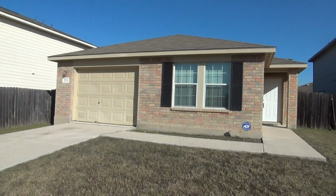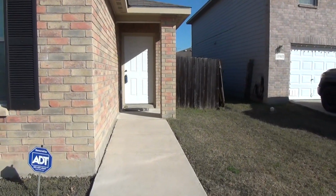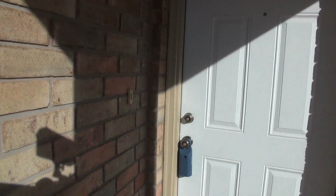Got a nice brick exterior here. We have a one-car garage, single-story home. Square footage of the home is roughly 1,430 square feet. It's a three-bedroom, two-bath. We'll do a layout of the floor plan before we actually walk the house.